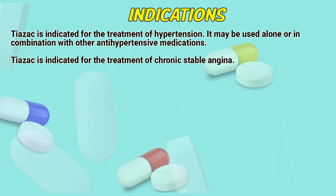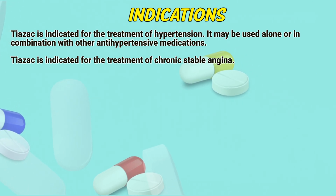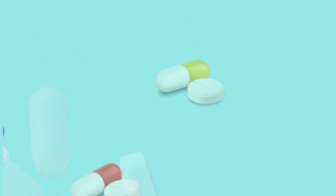Indications. Tiazac is indicated for the treatment of hypertension. It may be used alone or in combination with other antihypertensive medications. Tiazac is indicated for the treatment of chronic stable angina.